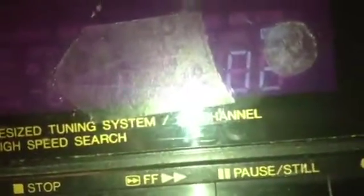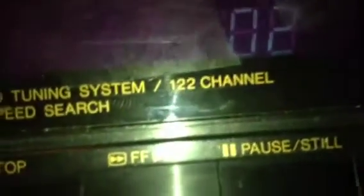But, you know, it's quite interesting. This is apparently OTS. Or no, DTS. I don't know what that means. But that doesn't matter because we have Quartz PLL digital synthesized tuning system. Digital synthesized tuning system. Okay? 122 channel. Wow! That's exciting. Oh wait, no, it only says 122 channel. Okay, I don't feel that special now because it only gets channel 122.